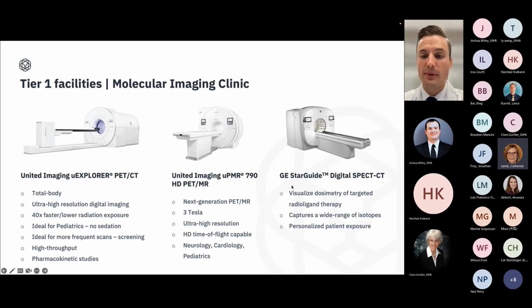Finally, in our molecular therapy clinic, we have the GE StarGuide Digital SPECT CT. This allows us to visualize the targeted radioligand therapy and perform dosimetry, addressing the model of intelligence-based precision medicine that BAMF Health is excited about. It's able to capture a wide variety of isotopes and allows for a personalized patient exposure. And so we are continuing to investigate optimal bed position and time points to optimize how this machine can impact patient care and make sure that each and every patient has the most customized, perfect experience possible.